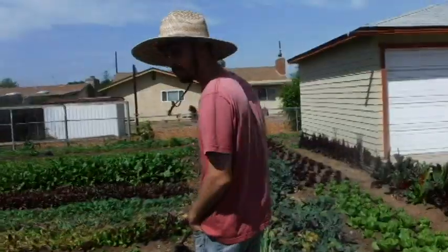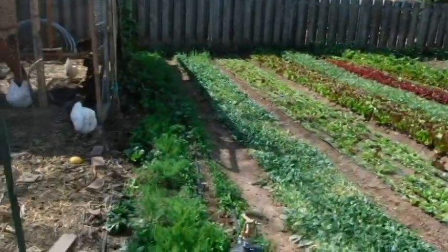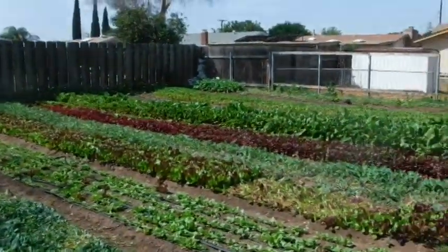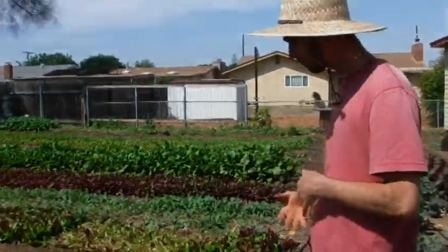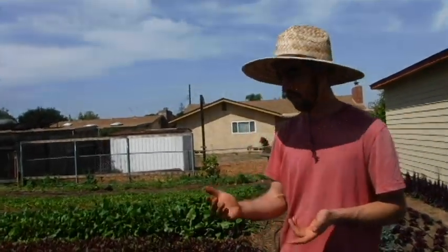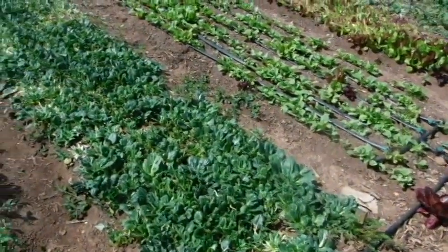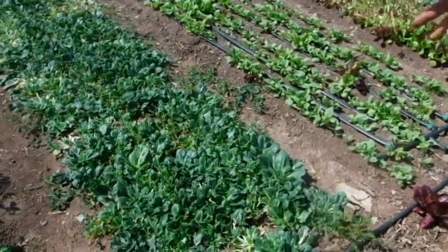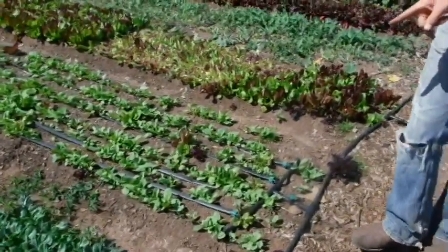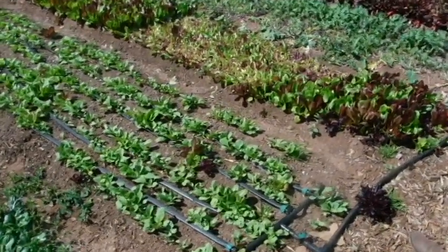Okay, so here's the main market plot, the market garden area. So this is all stuff that I grow and I sell at the La Mesa Farmers Market or other local markets. I specialize in a lot of salad greens. So here you'll see tatsoi, which is an Asian green. It's called Asian spinach. It's excellent. It's super delicious. If you've never tried growing it, I highly recommend it. Especially if you've ever had problems growing spinach, this is very easy.